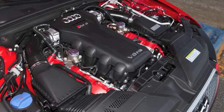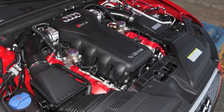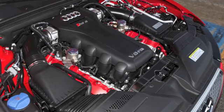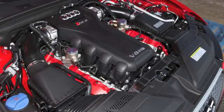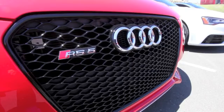You might notice the big 19-inch wheels first, but what really matters is the 4.2-liter V8 engine under the hood, the only one you can get in an S or an RS5 anymore. It's good for 450 horsepower and 317 pound-feet of torque, and that helps the RS5 to 60 miles an hour in 4.5 seconds, Audi says. It's teamed to a quattro system with a rear bias and a 7-speed dual-clutch transmission for great performance.